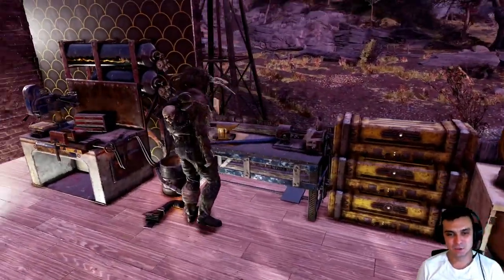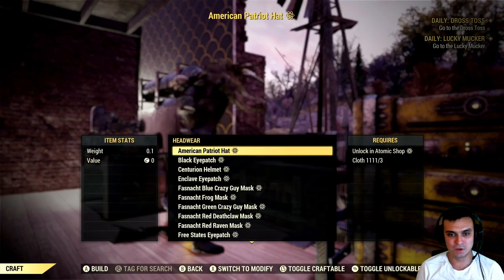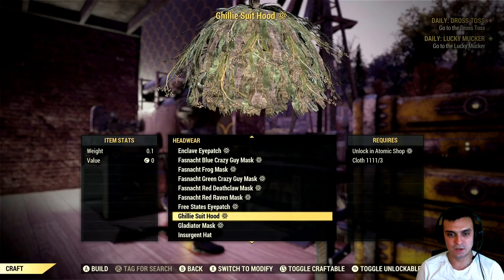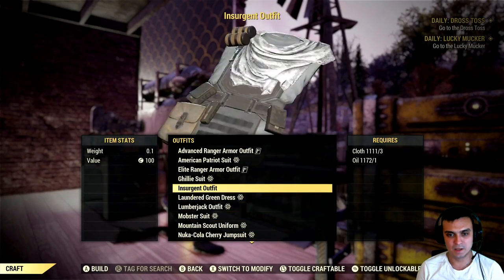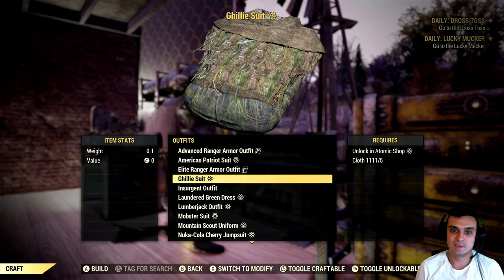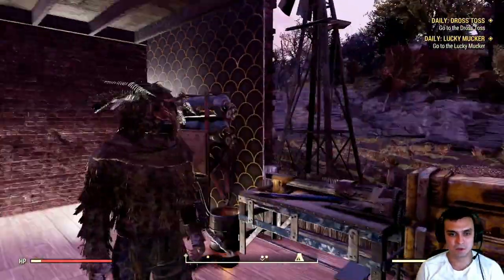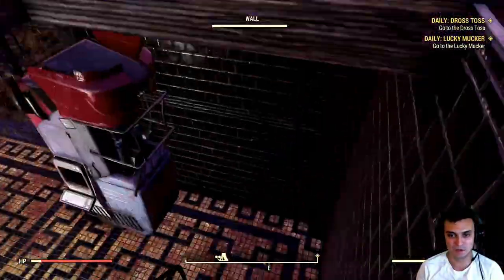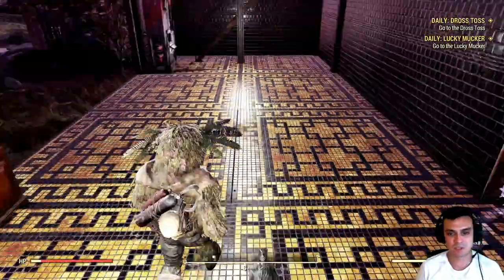By the way, the ghillie suit, once you unlock it, you also craft at the workbench. If you go to headwear, you will find it here. Ghillie suit, and you go through the outfits, and you'll find the ghillie outfit. Done and done. Unfortunately, the backpack skin, I can't show it to you because for some reason my backpack skins are broken. I can't make my backpack skins the old atomic version. Backpack skins, Bethesda! Cockroach! Bethesda!